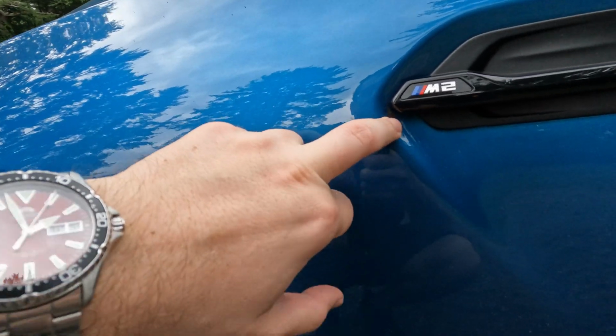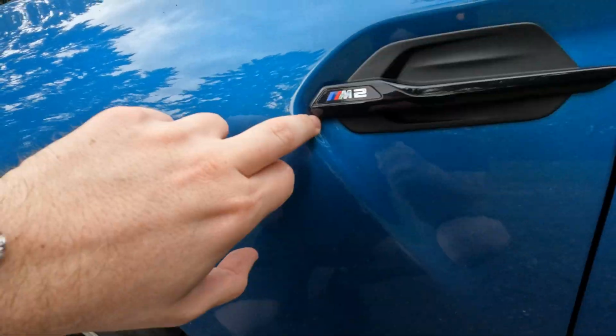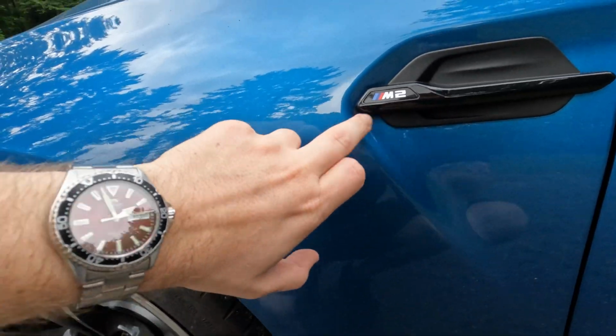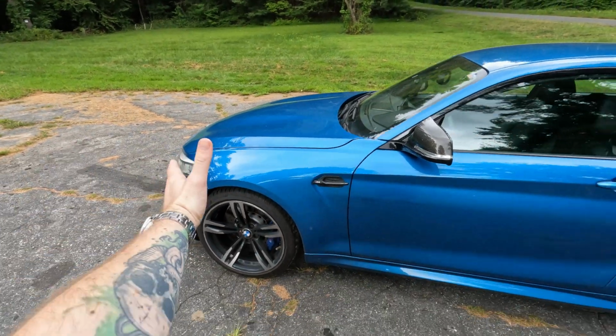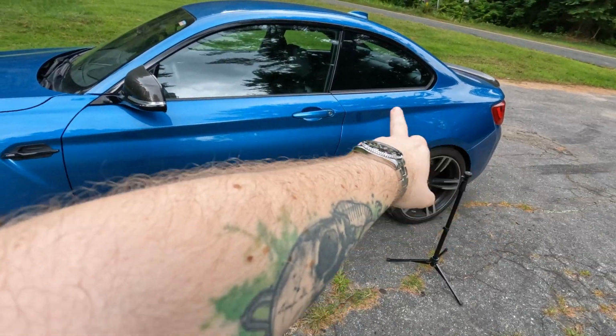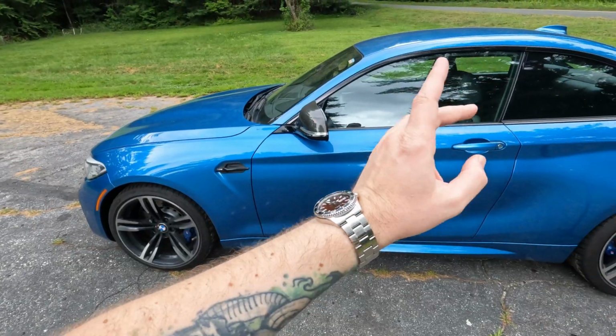Not something that's really showing its age, but if you looked at the car, you would say, oh, what is that? Is that rust? It looks a little weathered, but that's just the PPF. But overall, because this car has the whole front PPF and some of the rear quarter, this car is in phenomenal condition. Now let's go to the inside.